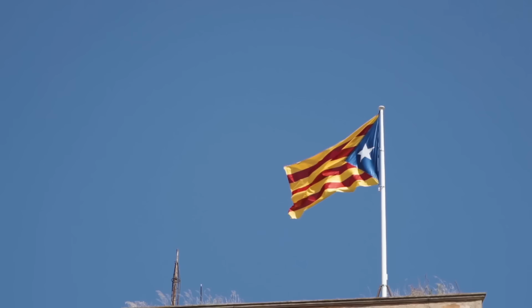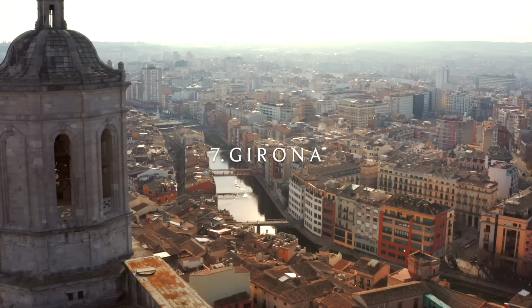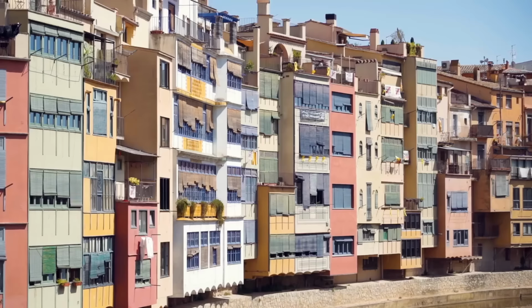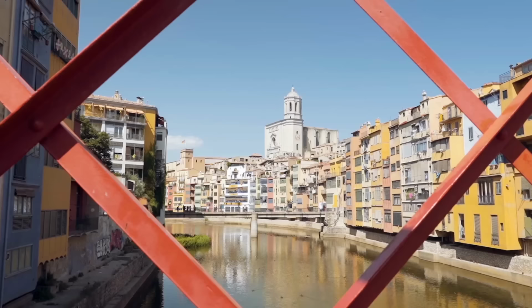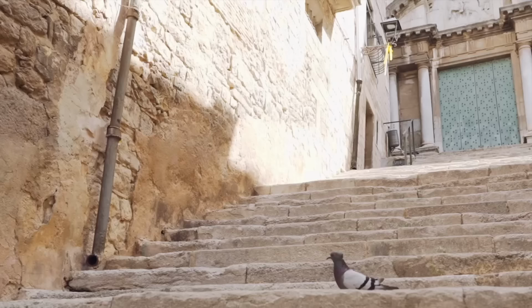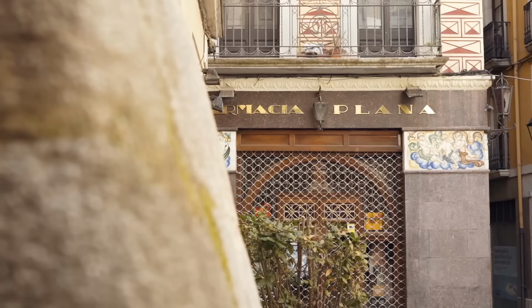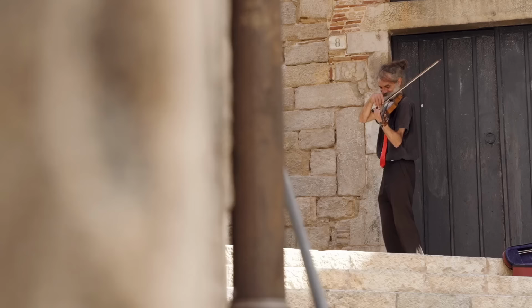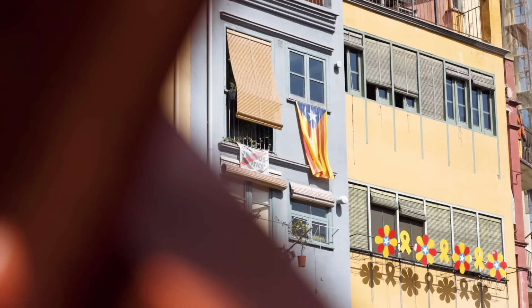Girona, a city in Spain's northeastern Catalonia region, beside the River Anya. The old town is a tight huddle of ancient houses, grand churches and sloped cobble streets, with the Grand Cathedral looming over it. Founded by Romans, the city was later taken over by the Moors and Franks before finally falling under the rule of Barcelona.